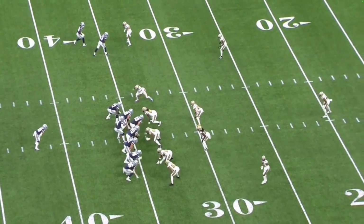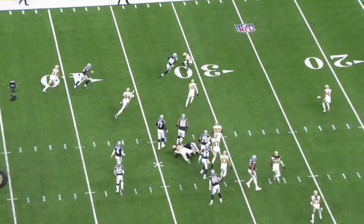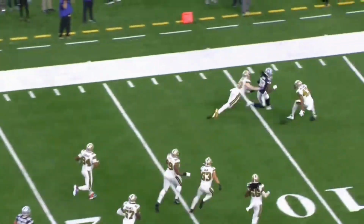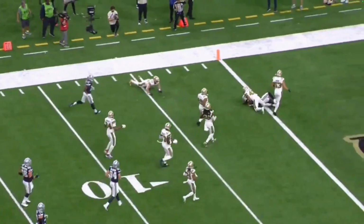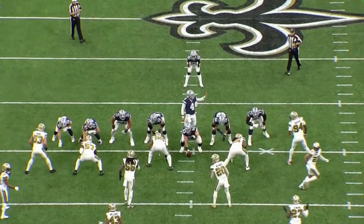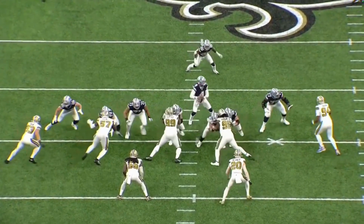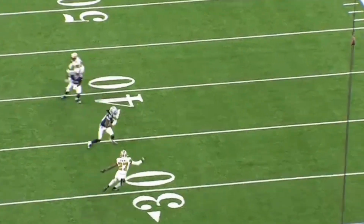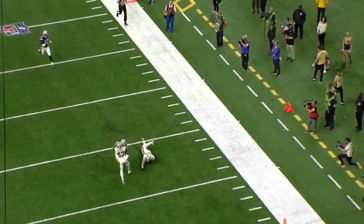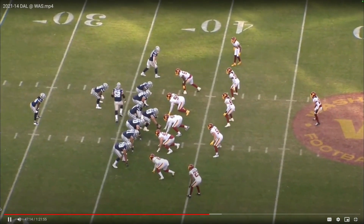You can see him lined up in stack. He receives the screen, and look at this young man touching the ground, and CeeDee just makes a miss, gets all kinds of yardage, and finishes the run strong with the K, running over people. You can't not question his physicality. He is physical enough to do this too. Now, not saying that I'm pushing for him to get more carries, but I do think in certain situations we can help out the run game, putting an extra spark in there with CeeDee Lamb.